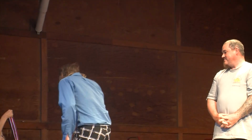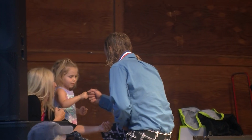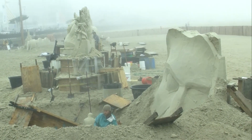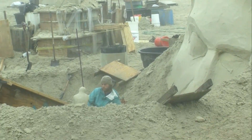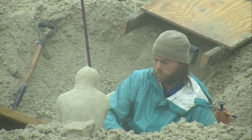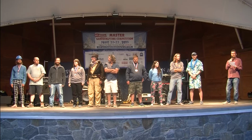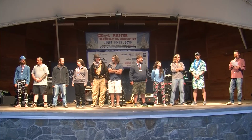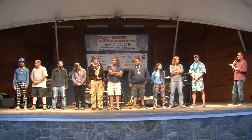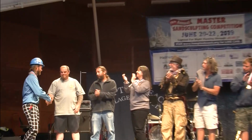We were going to have to call the fire department in the rain when he was digging that hole out there. All right, now I'm going to go to sculptor's choice. It's not necessarily what the sculptors thought came in first place. It's more for their creative ability or the extra effort, or just the sculptor's choice. There's no prize money, just the medal. This year's sculptor's choice, 2019, Abe Waterman. Outside In.